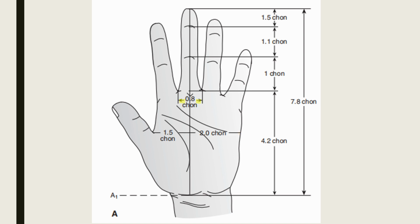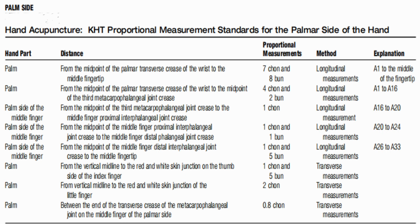Between the end of the transverse crease of the metacarpophalangeal joint on the middle finger of the palmar side is 0.8 chon, transverse measurement. This is the table summarizing the KHT proportional measurement standards for the palmar side of the hand.